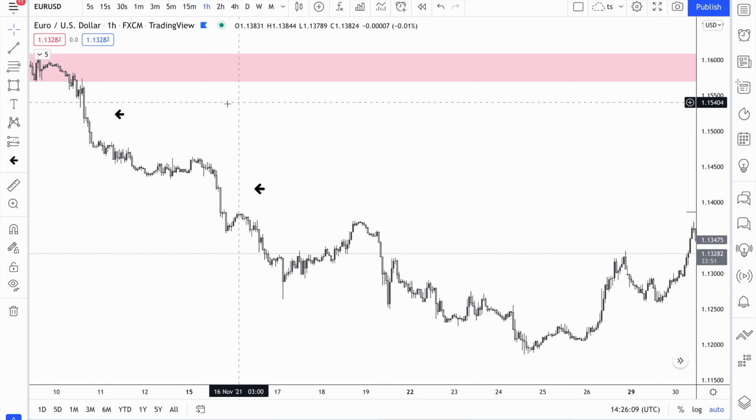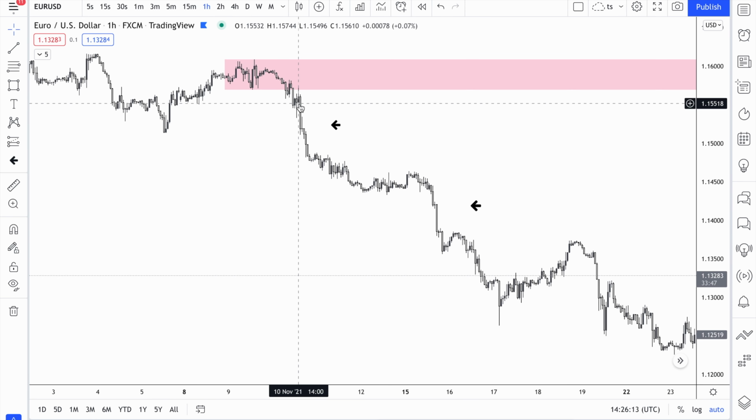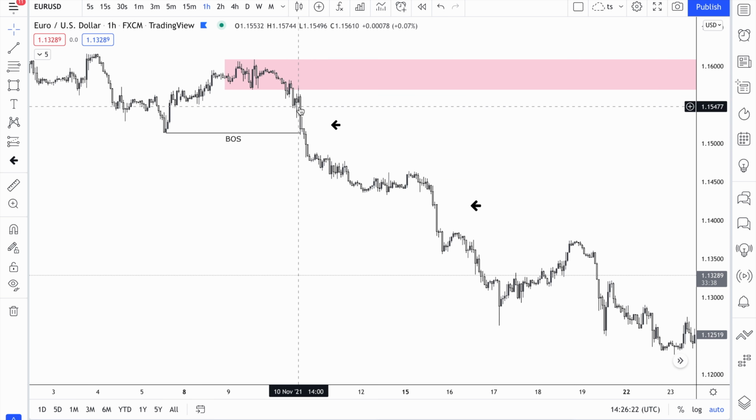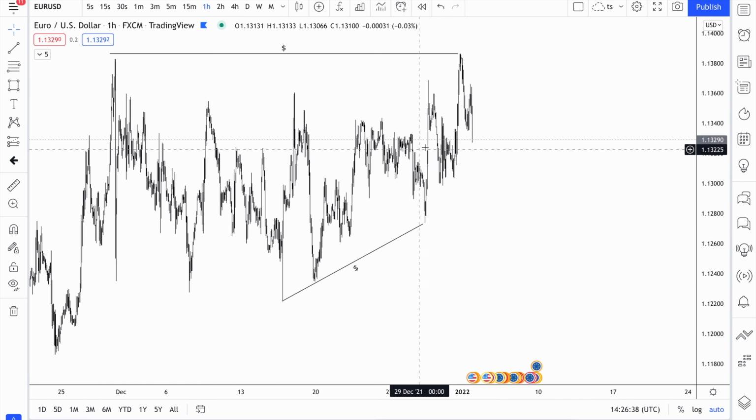Okay, so we probably could refine this area to this candle just there, because this is the one that's impulsively broken past this low. So this candle just here. What we'll be looking for when price gets closer to this zone, we can start looking at this area just here. For now I'm going to keep both this pink box and this one on there for the time being.